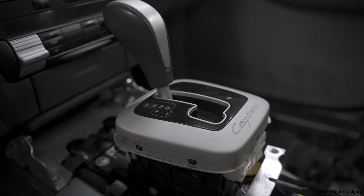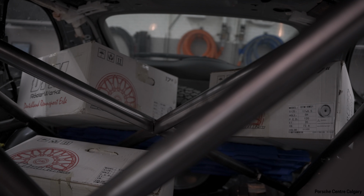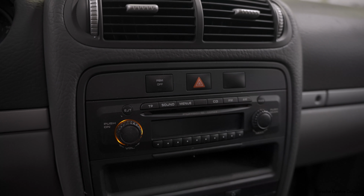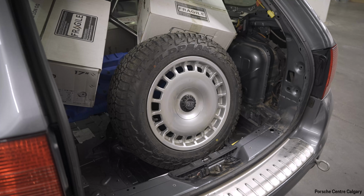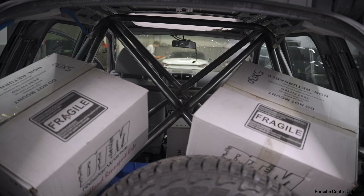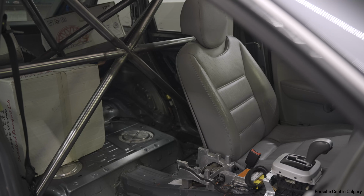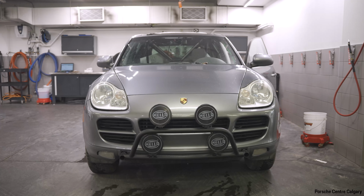With the fabrication complete, the Cayenne returns to Porsche Centre Calgary. Our detail department is removing the decals and paint protection film. The exterior is going to be stripped, cleaned, and prepped. It's just a bare shell, ready for what's coming next.